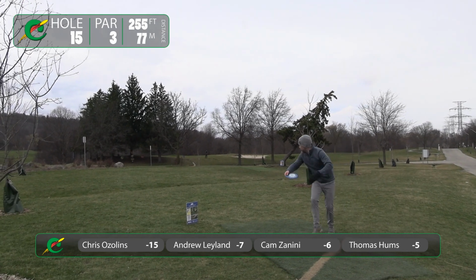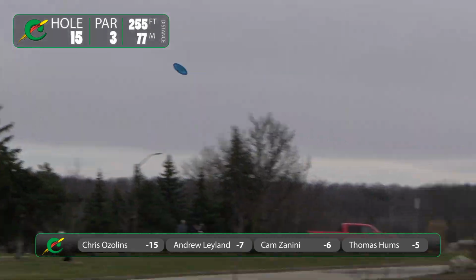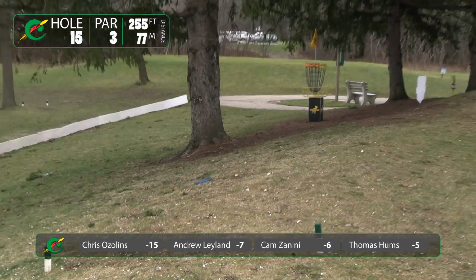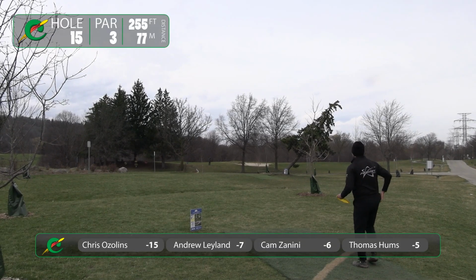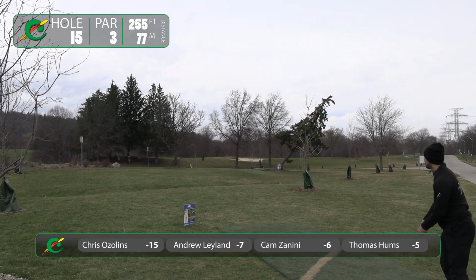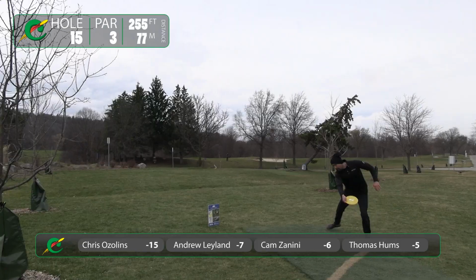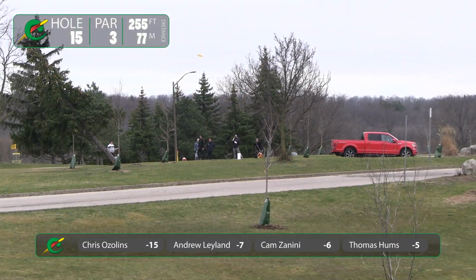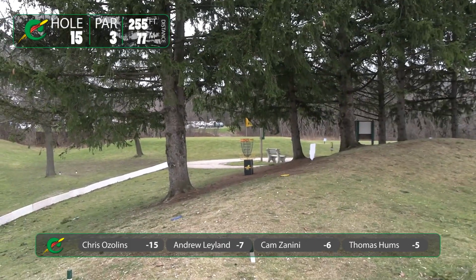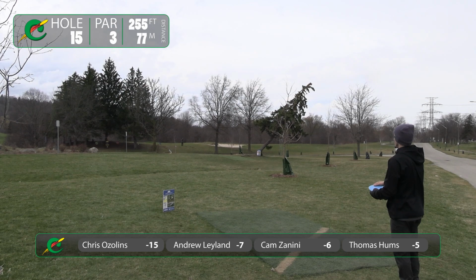So again, the left-right wind is just stopping this hyzer. Leyland's going mid-range, maybe? In this wind, that's kind of a ballsy move. But he's really good at disc golf, so that makes sense. The left-right wind just stopped anything hyzering coming back. It just dropped it out of the air. You'll see that's why everybody's coming up 20, 30 feet right of the basket. It's just hard to get it to push. Thomas has done really well, but still got that downhill death putt, maybe 20 feet.